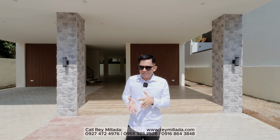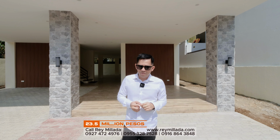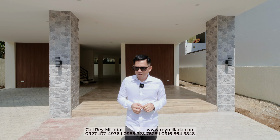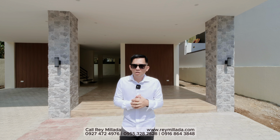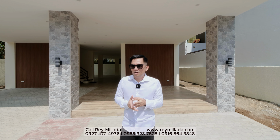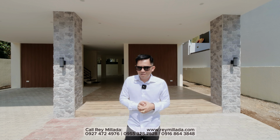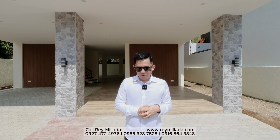So, napaka-safe, serene, of course, napaka-ganda ng elevation kasi it's 500 plus meters above sea level. So, this property is selling in the market for 27.5 million pesos. If you're interested or anyone interested to check out and buy a brand new property dito sa Tagaytay City as a vacation house or your home getaway, contact us today on the numbers listed on the screen.